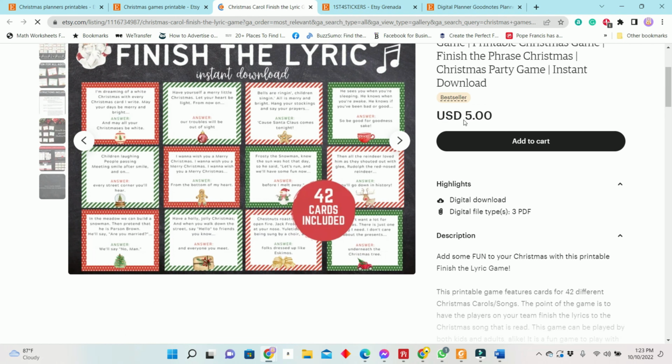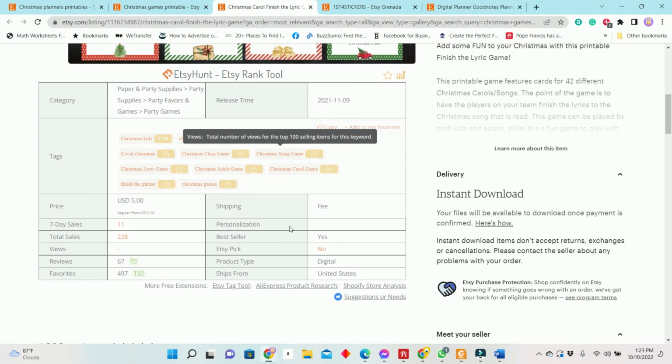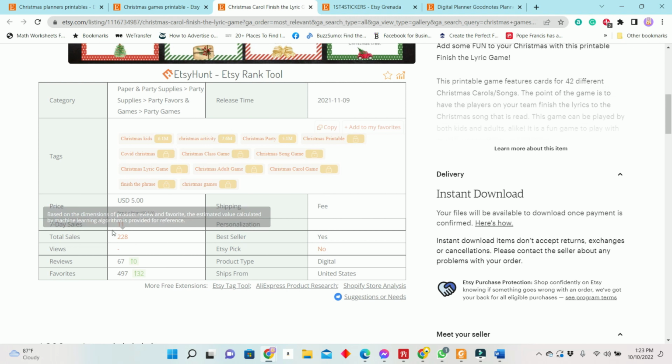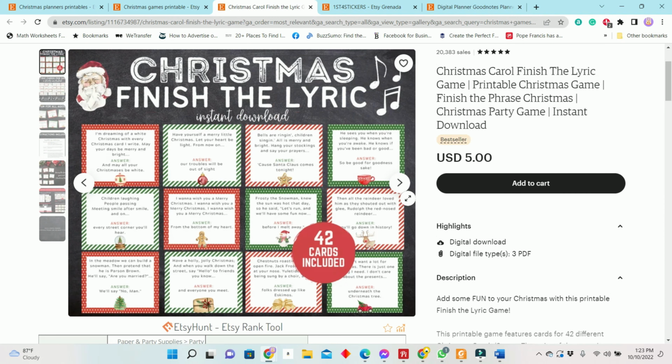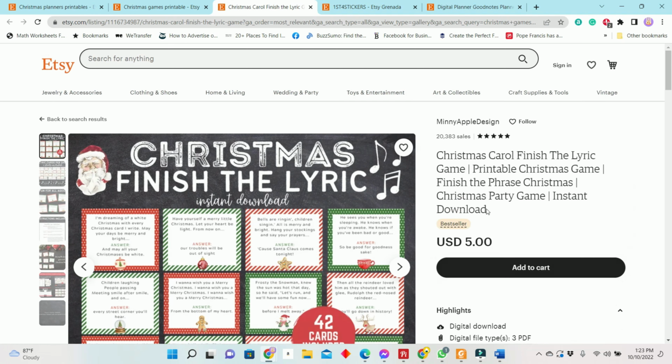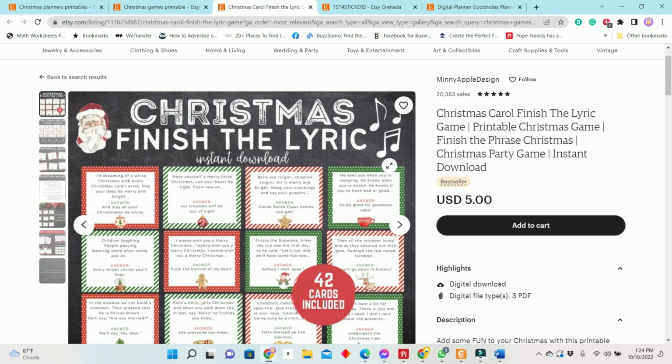And this one here, it was sold how many times? 228 times in total, and 11 times in the past 7 days. So this game seems to be a pretty simple game that you can easily recreate yourself. It's been sold for $5. And the listing is not that old. Only last year, November, this was posted, as you can see.